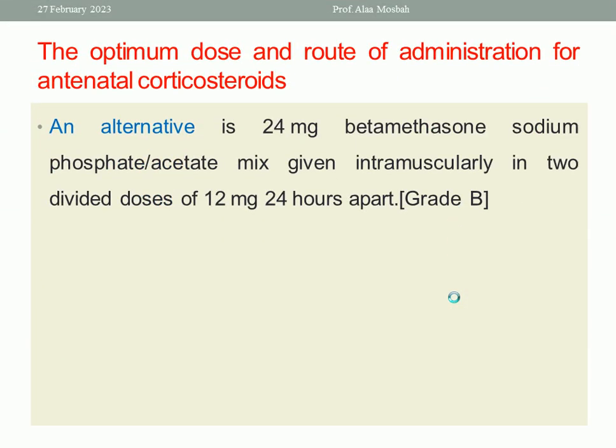Is there an alternative to dexamethasone? Yes, betamethasone. In the same dose, 24 milligram betamethasone sodium phosphate and acetate is given in two doses, 12 milligram each one, 24 hours apart, intramuscular. So the total dose is still 24 milligram, either dexamethasone or betamethasone, divided here in two doses.